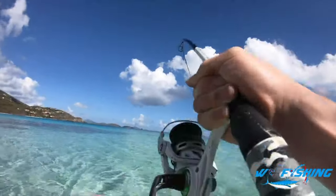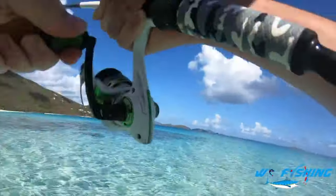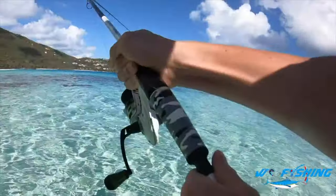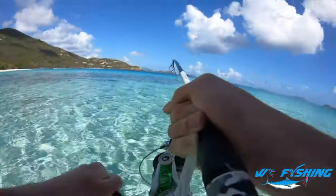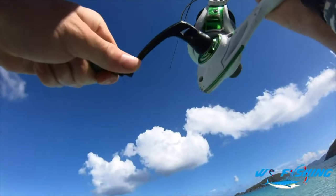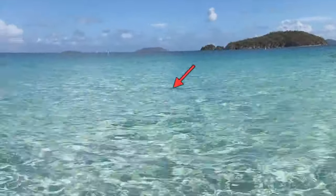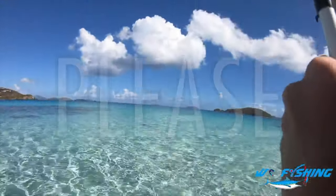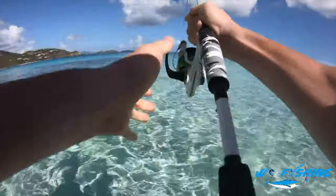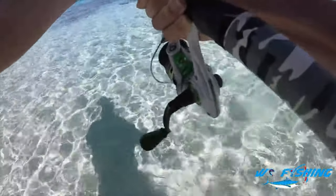We got something good, though. What do we got? What do we got? Oh, what on earth? What is that thing? It's a big fish. Oh, please, oh, please, come on, come on, come on. What have we got? Oh, no. That's a stingray. That is a stingray. Okay, I was not expecting to get this today.